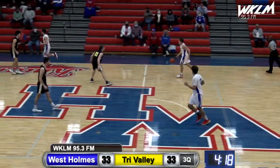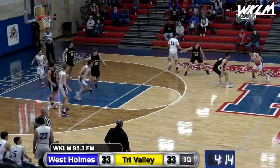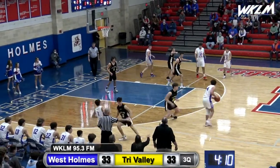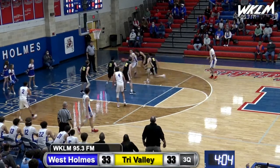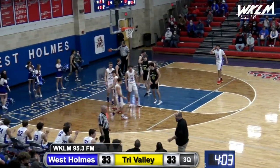Knights with it. Here's Morrison, Schrock into the front court. Schrock dribbles it out top. His bounce pass goes to Zach Stair. Stair looking, spinning around. Gets it over to McKinney on the right wing, back to Garrett Eastep. Eastep drives to the baseline, loses it, goes out of bounds, but off of Tri-Valley, and it'll be West Holmes basketball.